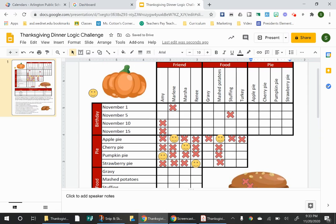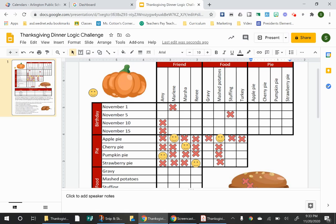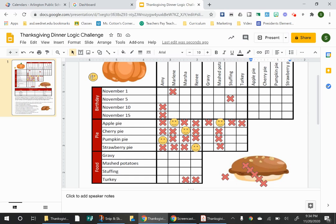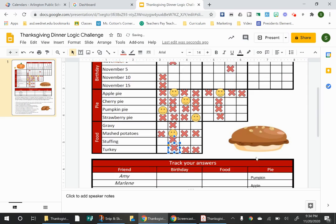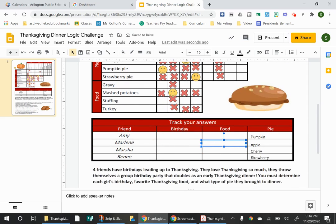We also know that the person who brought the apple pie brought the mashed potatoes. Wait a minute. We know who that was. Marlene. Marlene brought the mashed potatoes. So, if Marlene brought the mashed potatoes, we can put some things here too. We know Marcia did not bring mashed potatoes. Renee did not bring mashed potatoes. And Amy did not bring mashed potatoes. We know that Marlene did not bring gravy or stuffing or turkey. So we know that Marlene brought mashed potatoes.